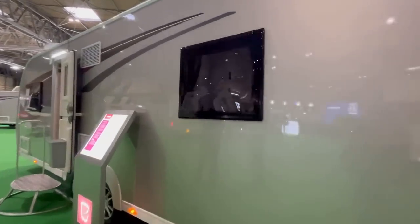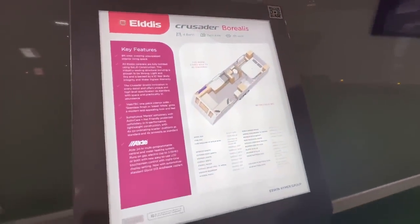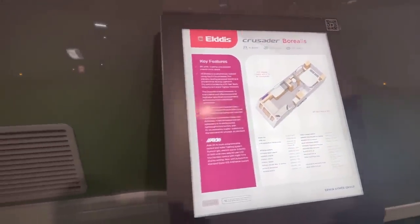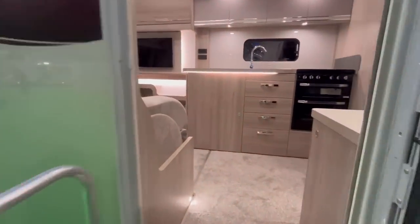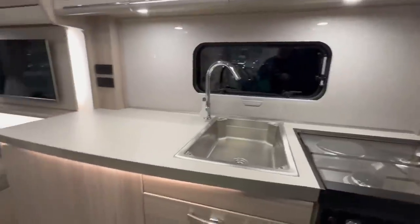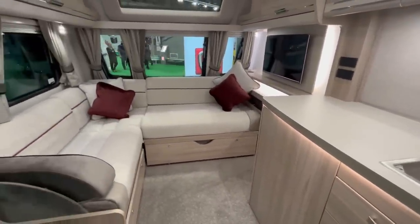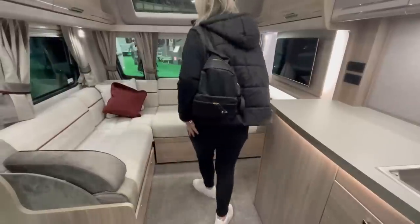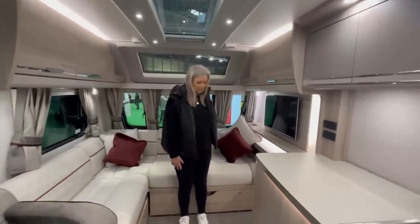So this is an Elddis Crusader. Got your details of it. Quite wide. Quite wide. £40,000, this one. Look at the kitchen area. This is a spacious kitchen. That's not bad at all, that. Let me move further back.